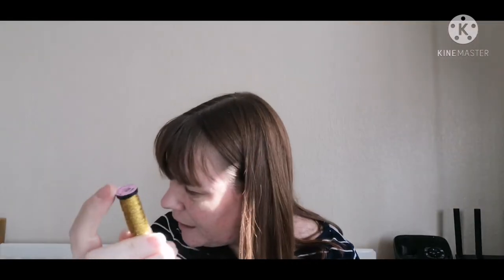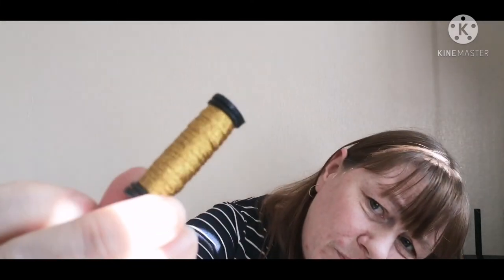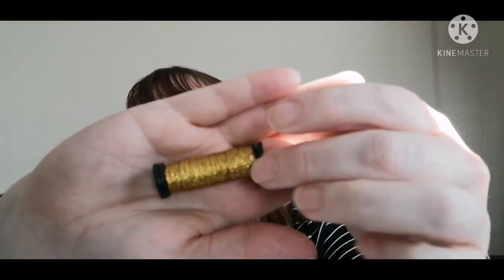So I have brought my Kreinik Metallic 28, which is the gold metallic thread. This is so awkward, isn't it? You can see. I know that's going to be a nightmare to work with, because I've only ever worked with that once before, and that was on my Christmas calendar thingy. Yeah, it was the reins from Santa's hands to the reindeer.